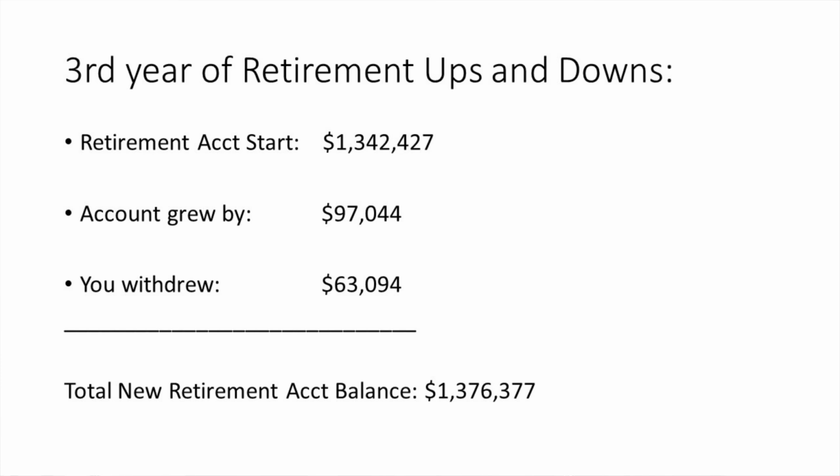Meaning for our third year of retirement, ups and downs, we started with that amount. Our account grew by almost $100,000, guys. And now again at 4.7%, we're withdrawing $6,394. That's almost like saying we're growing by $1,000 a year in what we're withdrawing.